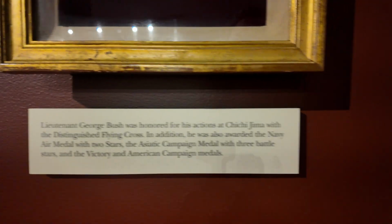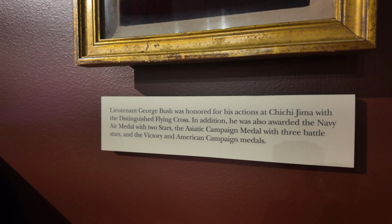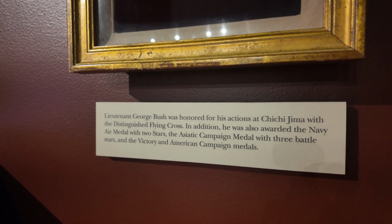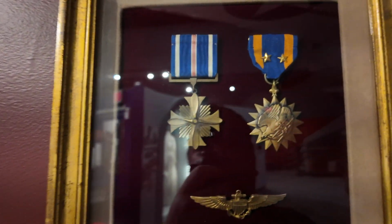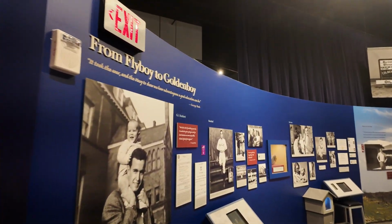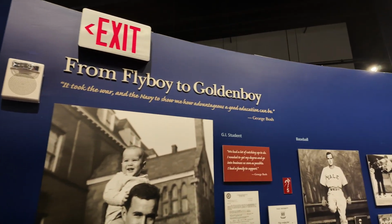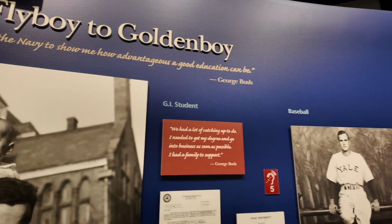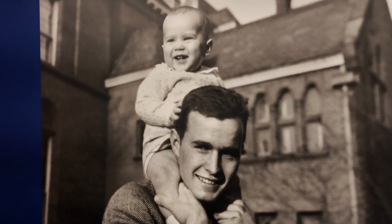Lieutenant George Bush was honored for his actions with the Distinguished Flying Cross. In addition, he was also awarded the Navy Air Medal and 2 stars. Well, there you go. From fly boy to gold boy. Took the war in the Navy to show me how advantageous education can be. He was a GI student. I would assume that's other George or Jeb or one of them.